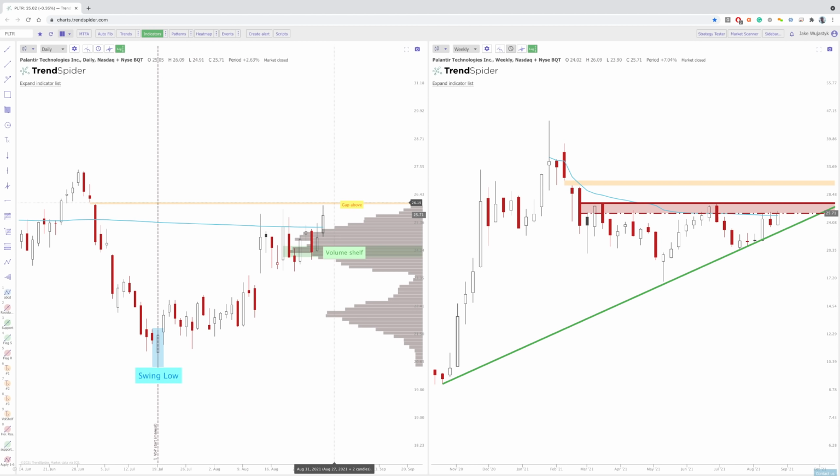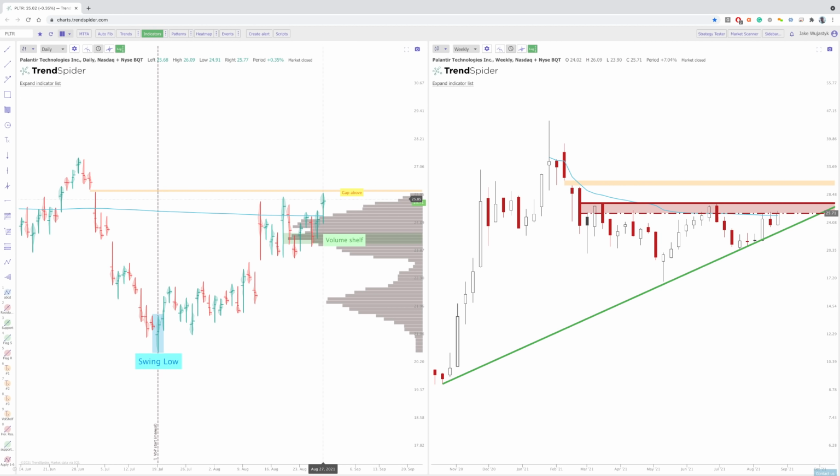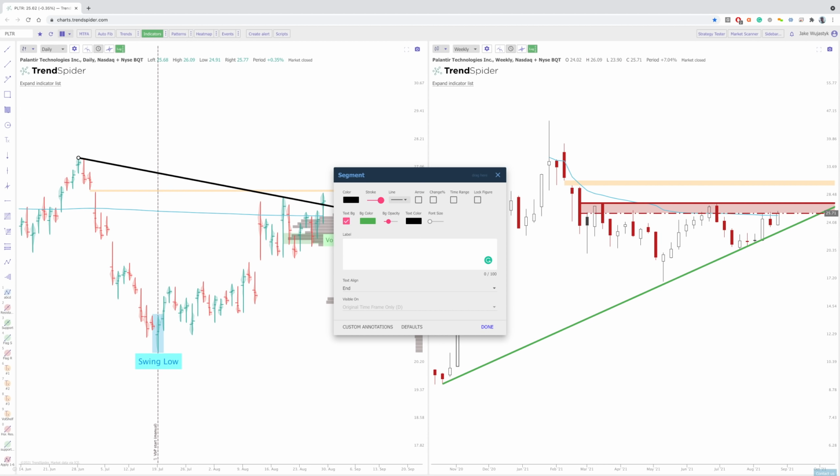So all in all, this is looking pretty strong. If we do look at the raindrop real quick, looking at Friday's wick, you'll see here that there's a lot of volume within this wick as well. So this is very bullish in my opinion. My opinion doesn't really matter. It's what the market cares about. But look at this. We broke out of this previous resistance.